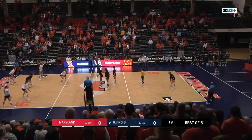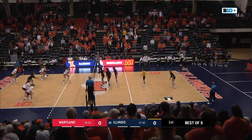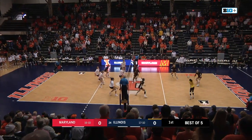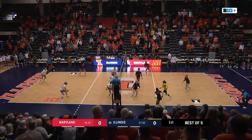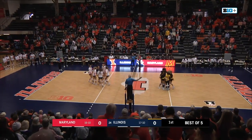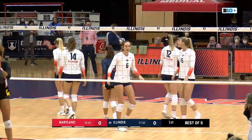These two teams are all set, and we're ready to go. Sydney Dollar, a good server for the Terrapins, gets us going, and a back set to the middle for Kyla Swanson is returned by the Terrapins. Off a touch, it goes out, and the Terrapins pick up the first point.